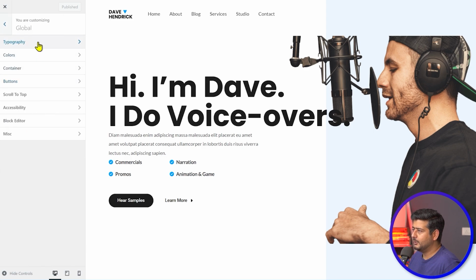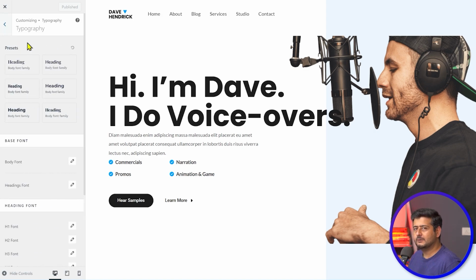What do global options have? Typography, colors, container, buttons, scroll to top, accessibility, block edit, and miscellaneous. Of course, we'll start with the typography, and don't worry, it's not too complicated. As we already saw when we were importing the starter template, the typography options allow you to change the typography of the site. The same heading formats or typography pairs have been shared here, but you can change the typography of individual elements directly.